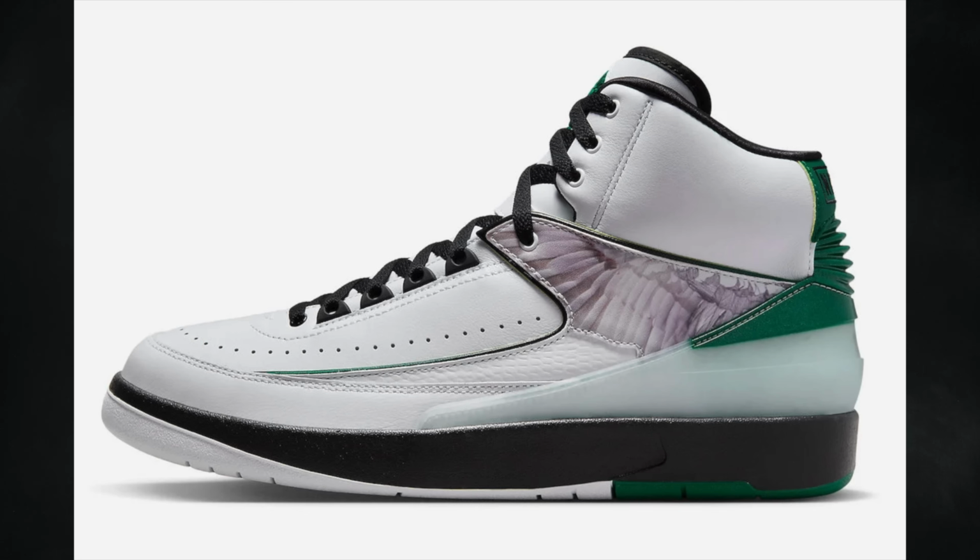So this shoe features a white, malachite, and black color combination. Since I haven't gone over the shoes in a news video, I'll talk about them briefly here, but I will also talk about them in the upcoming news video. As you can see, they feature mostly white throughout, and then on the side panels, it features feathers to resemble wings. The shoes also come with green accents.